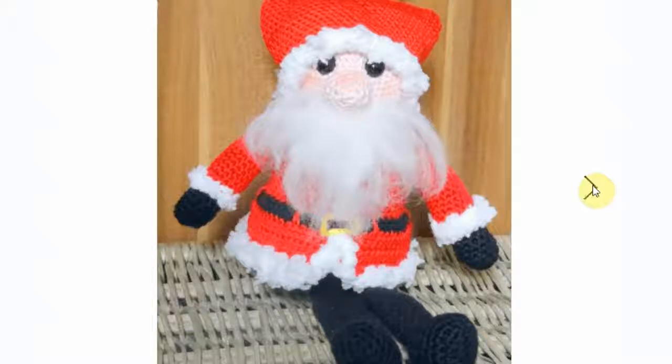This is a completely different kind of Santa. He has a nice fluffy beard. I'm not sure how that is accomplished. Might be just fluffing up the yarn. I'm not sure. If you know, please let me know. I love the little fur details on the arms and coat and hat.